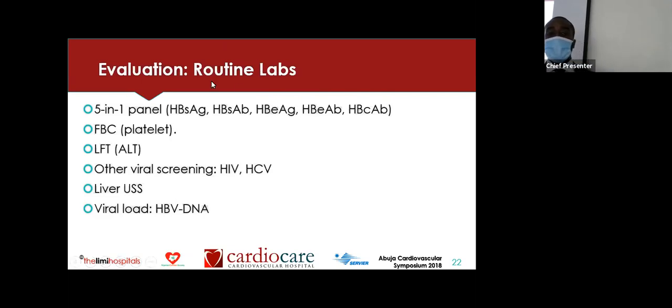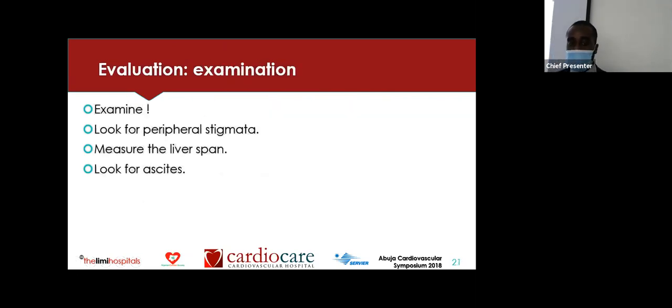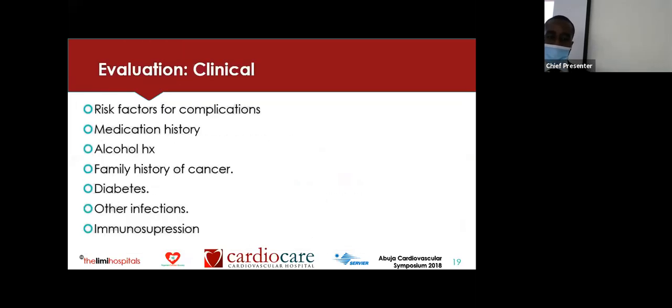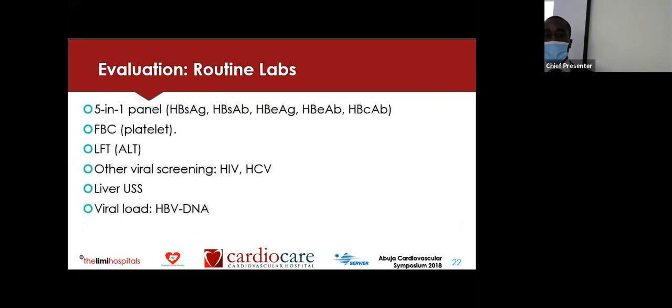The surface antibody in chronic hepatitis B is usually negative, except if the person has overcome the infection. I hope you remember the graph I showed earlier. Except if the person has overcome the infection and the antibody is now there. Of course, vaccination also can trigger production of the antibody, and usually by the time you can detect it from the panel, it suggests that the person is immune to it. And usually by the time you are seeing HBsAb, you should not see HBsAg.